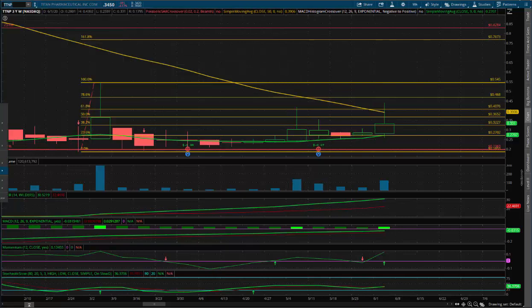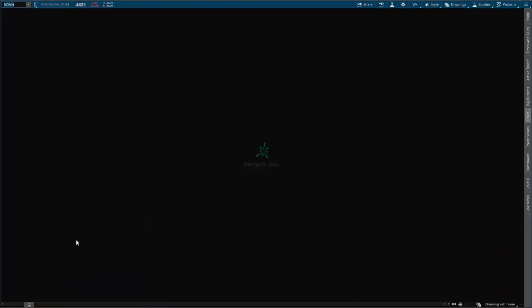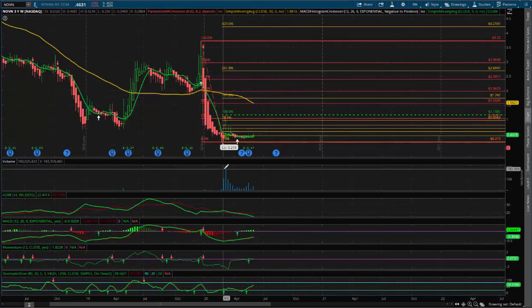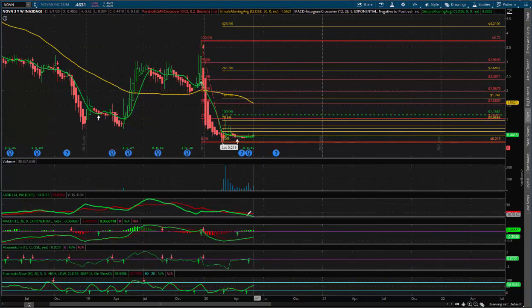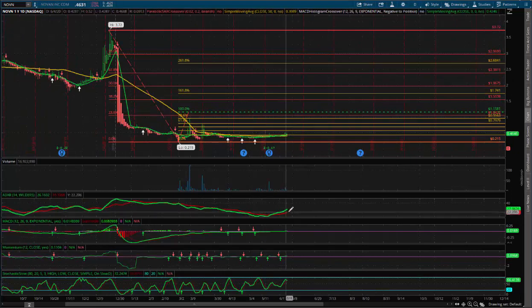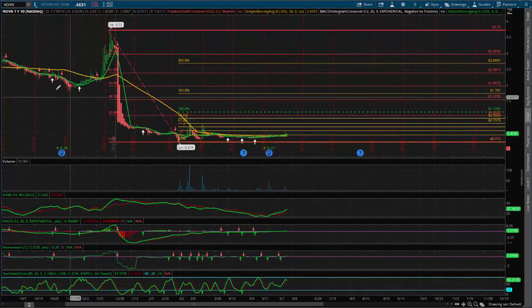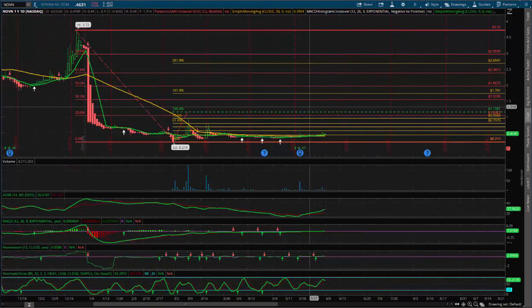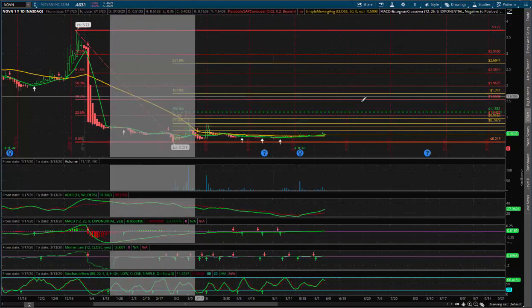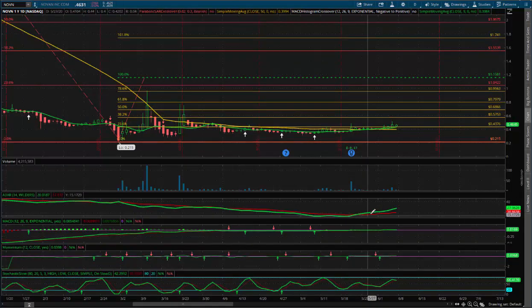We'll go ahead and go over to NOVN. So NOVN on the weekly is actually down. It doesn't have the same buildup as TTNP, but on the daily, it is strongly suggesting a nice momentum play, which in turn would start turning the weekly in a positive direction. I love this slow, steady buildup. That's exactly what you want to see in momentum plays.